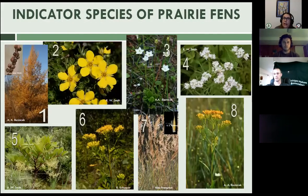So next we're gonna look at indicator species of a fen. But first, if anyone would like to take a guess at the identification of any of these species, feel free to write your guesses in the chat box while I talk a little bit about indicator species. An indicator species is an organism that lives in a certain type of environment. So its presence or absence can tell us something about the environmental conditions there, such as: is the soil wet or dry? Is the soil acidic or alkaline? And they can even help us assess the overall health of the ecosystem.